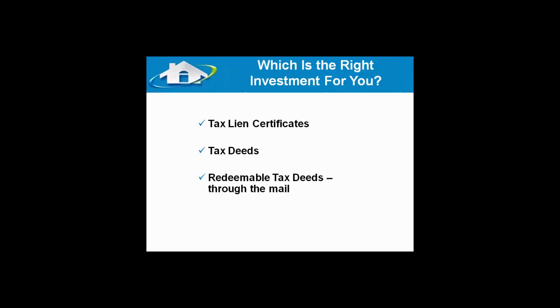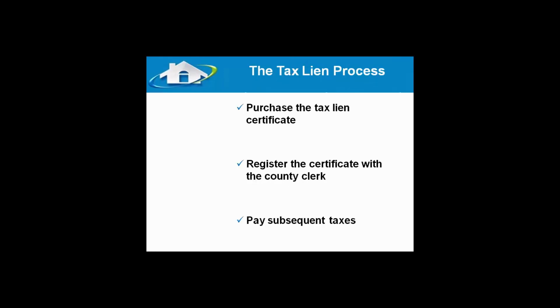All right, so let's talk about what a tax lien is and what a tax deed is, what the difference is between them, how these processes work, and while we're doing that, I'll tell you a little bit about redeemable deeds as well. So first, let's go over the tax lien process. The first thing that you do is purchase the tax lien certificate in a tax lien auction. Now, most of these are done at auctions, and different things are bid at these auctions, but you go to the auction. Some of them are online, but some of them you have to show up in person, and you purchase the tax lien certificate at the tax lien sale.